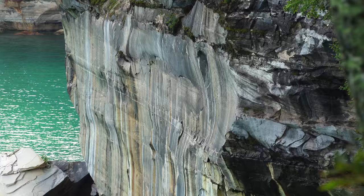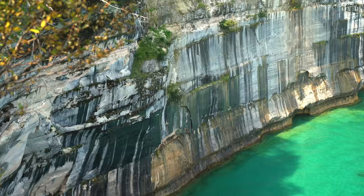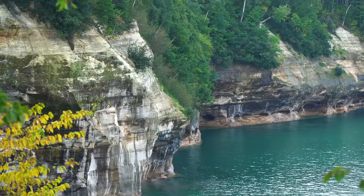The name Pictured Rocks comes from the streaks of mineral stain that decorate the cliffs. These colors occur when groundwater oozes through cracks and drains down the rock face. Some of the colors you might see are red and orange, which comes from iron, blue and green from copper, brown and black from manganese, and white from limonite. The late afternoon or early evening is the best time to see these, they say. But we're here in the early morning, so we'll see what we can see.